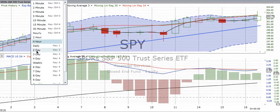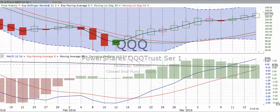Now, let's take a look at the Qs. What are the Qs? That is the NASDAQ 100. It was up 0.89% for the day. It crossed over 2 days later on our two-day chart on the 18th of February. It's been going up pretty much since then.